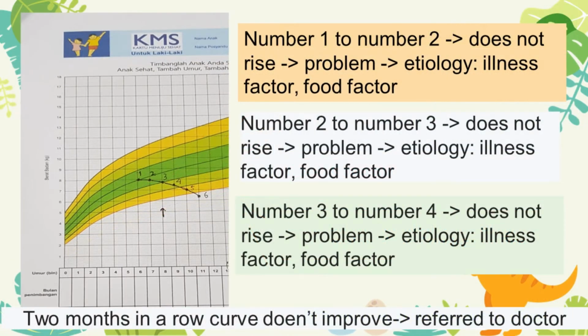Actually, if there's a decline in the growth line of a normal or undernourished child, it indicates a growth problem to be investigated. We should look for the causes such as illnesses or nutritional feeding problems. If there are 2 episodes of growth decline consecutively, this child should be referred to a pediatrician.